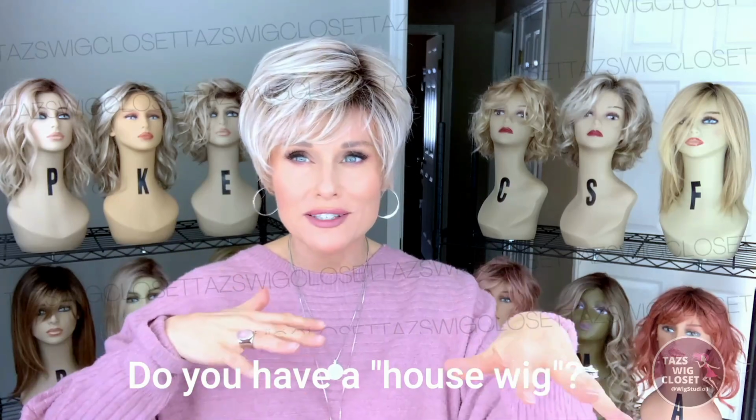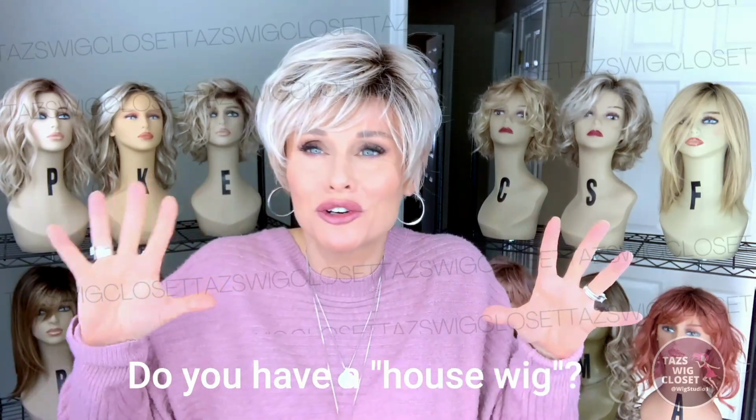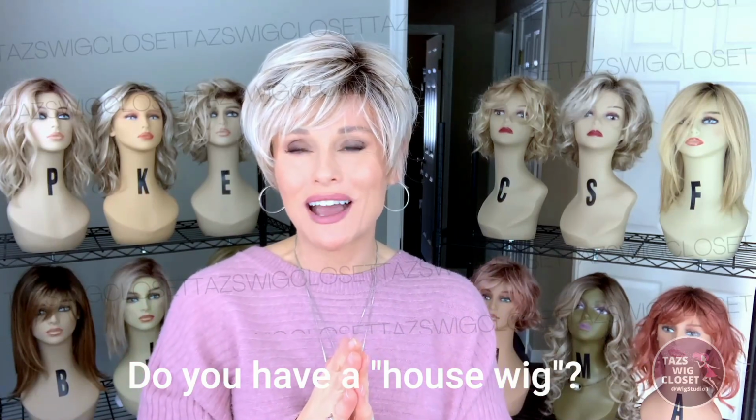So this was more or less the around-the-house wig when I was there, not because I would be embarrassed to wear it out, but just because it's so easy to throw on and off and then just toss it in a corner. Yes, I do that sometimes. You know, I have these little wigs that I call my house wigs. They're simple, comfortable, no fuss, no muss. I could throw them on without looking in a mirror and know they look great. This is one of those wig styles.